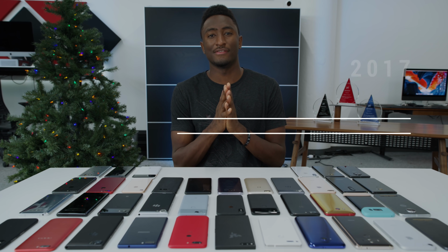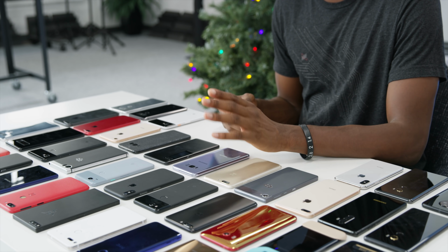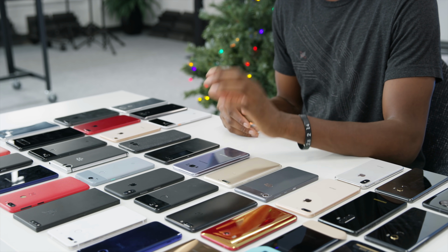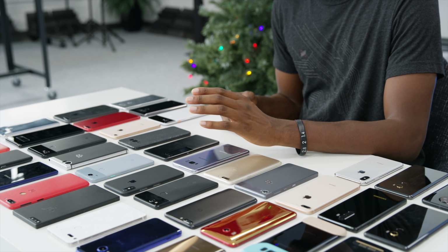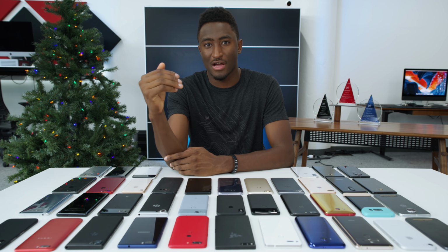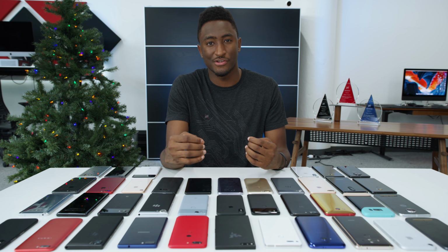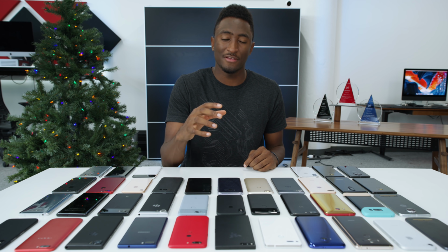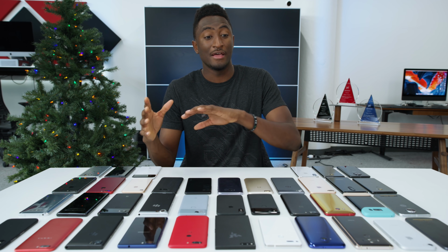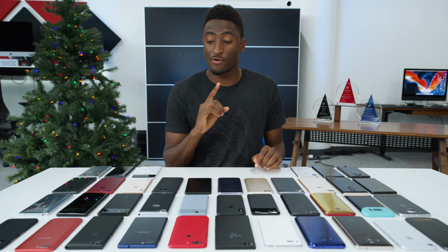So the next category is Best Compact Phone. And this is a rare breed, not gonna lie. The compact flagship smartphone is much less popular just because phones are still getting that much bigger. So the definition of a compact phone has changed, in size especially, but for me the definition is still gonna be one that keeps as many flagship features as possible in a small package. And so for that reason, the winner of this category is iPhone 8.